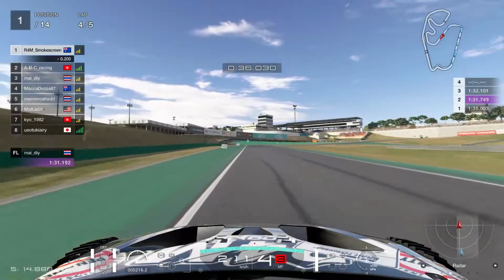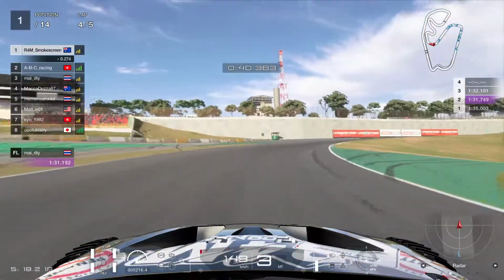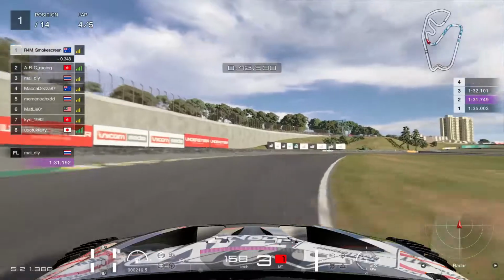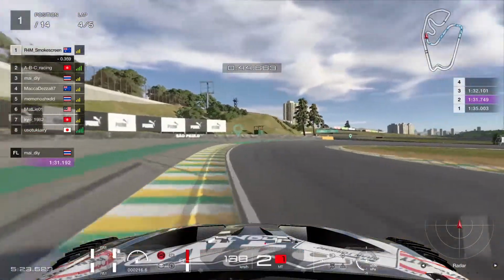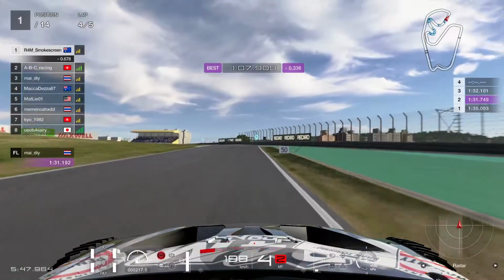I think at the time I thought I was alongside enough and that he turned across me, but just looking at this now, I don't think I was quite there enough, so much so that he was required to give me space, which he didn't. But yeah, he ended up getting a penalty, and I think I wanted to also capitalise on the dirty tyres that he may have had as well.